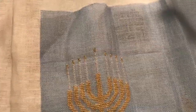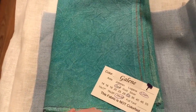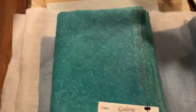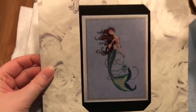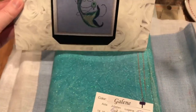And the last thing is that I finally received my Under the Sea Fabrics order. It took about 10 weeks, I think. But like this says, this is Galeen. It's an opalescent linen 32 count, and it's a very big piece because, sorry for the crinkling, I am doing Renaissance Mermaid on this. This will definitely be a 2020 stitch. So anyway, here we go.